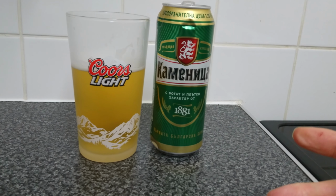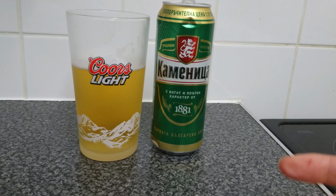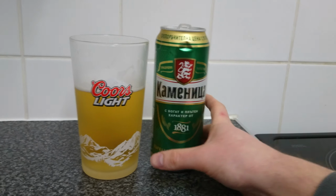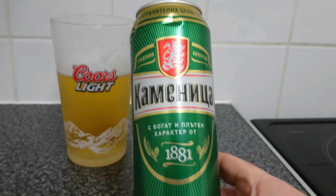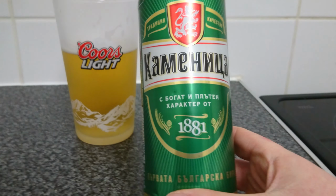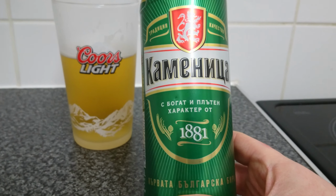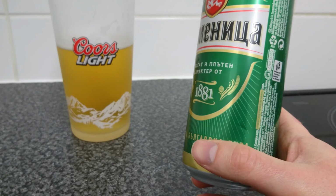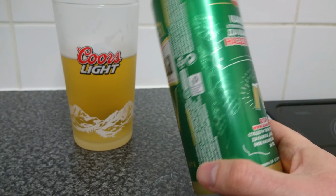Just all round perfumey taste in the mouthfeel as well, but to be quite honest, I think this is one of the better Bulgarian beers that I've had up until recent. And again, don't get many Bulgarian beers at all. I've only had a handful, but I'd say it's probably the better one out of some of them that I've had recently. It's just I'm not too keen on that perfumey taste.